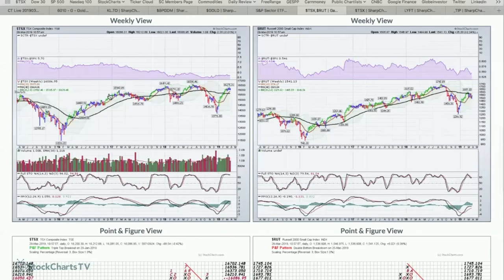On the big picture, you can see that Canada continues to try to get through this 16,000 level. It's been a burden for almost 2 years. And here's the Russell. This 1600 level goes back into January. And again, this makes a left shoulder ahead and a right shoulder if that was going to happen. PPO below 0, so it would be rolling down.